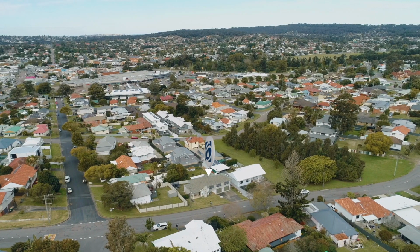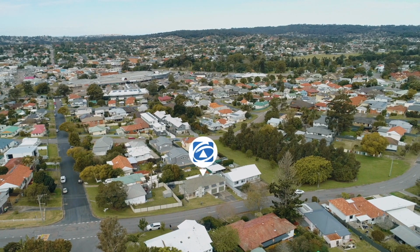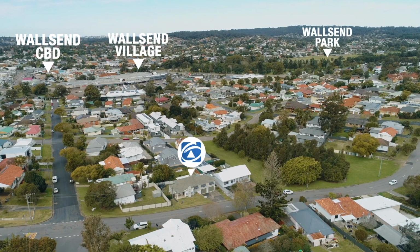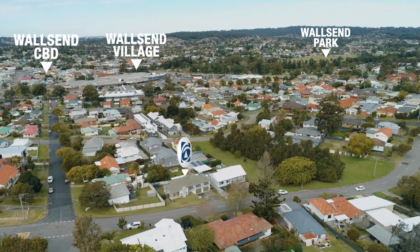You're only minutes away to Wallsend Swim Centre, Wallsend CBD and Wallsend Shopping Village. There's also Wallsend Park and Touch Football Grounds, and it's very close to the Hunter Expressway.